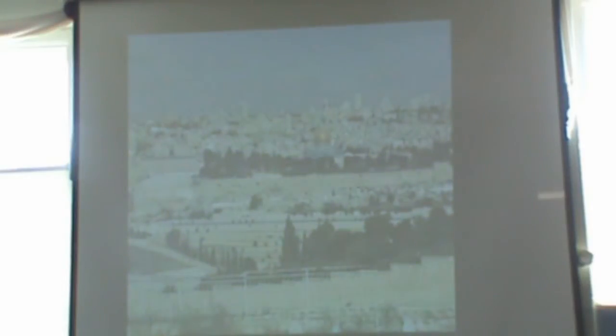Now, we're on the Mount of Olives. Now we're looking back into Jerusalem itself. You can see the Dome of the Rock there. This little piece here, that's the Church of the Holy Sepulchre with the gray domes on it. So a lot going on there.